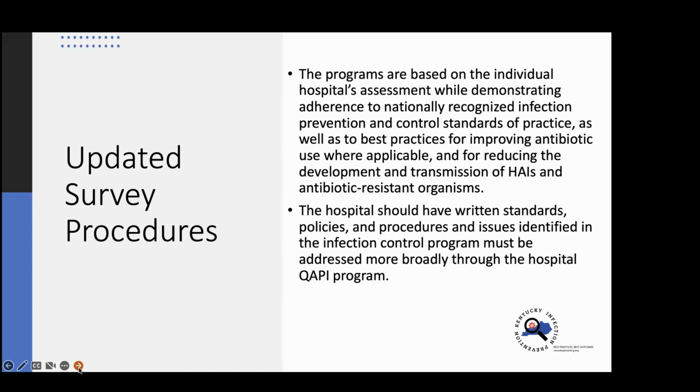The other piece too is that they want to evaluate how effectively managed our written standards, policies, and procedures are. Is this directly tied back into our quality assurance as well as our performance improvement process? So not only do we have to have the standard, but we've also got to make sure that we're measuring for performance and sharing that feedback. At the very end of the program today, I'll give a quick update on that piece too, where they're talking about competency-driven training.